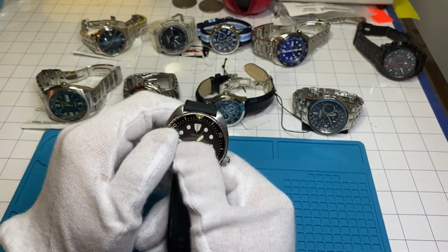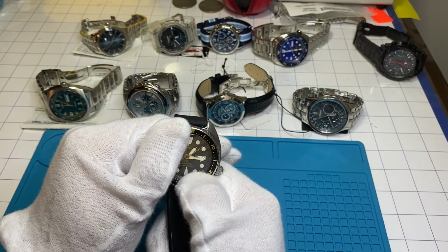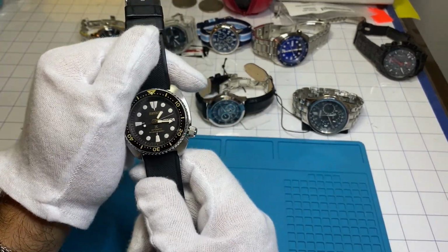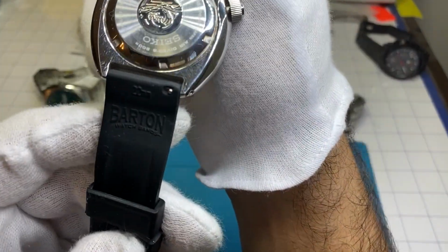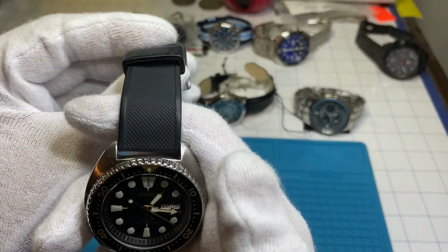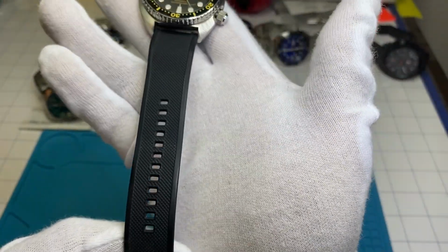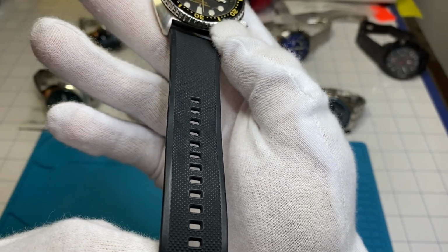Another Seiko turtle. This one was in the clearance section. Sorry for the smudges, I don't clean them that much. This one's actually on a Barton rubber watch band. I really love these, it's a nice look. They really don't get too shiny or anything. You see a little bit starting there, but I wore this little watch a lot.